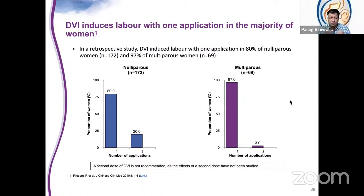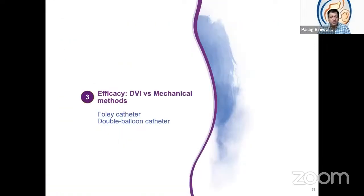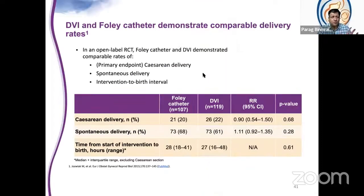But if one insert doesn't work, there's hardly any advantage of using the second, because it may not give us the desired benefit. Now, comparing DVI versus mechanical methods, and here there are Foley's catheter which are used for ripening of cervix, and of course there are some people who've used double balloon catheter as well. So this is a study where Foley's catheter and DVI were compared, and of course the cesarean deliveries were less in the vaginal insert group.